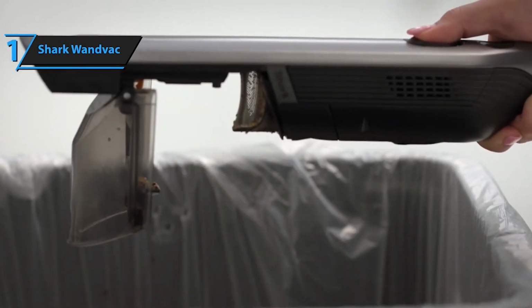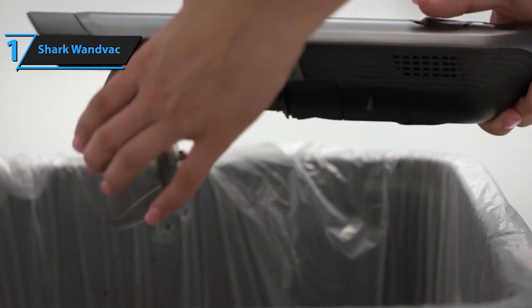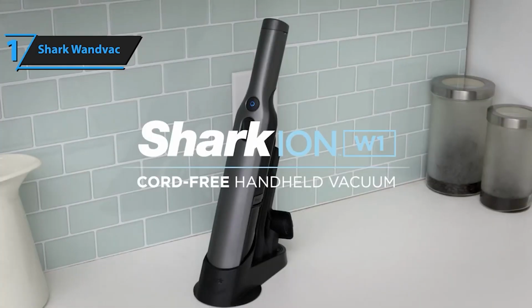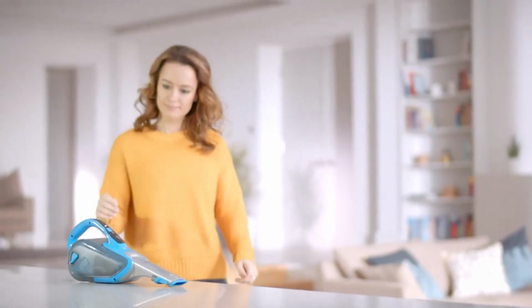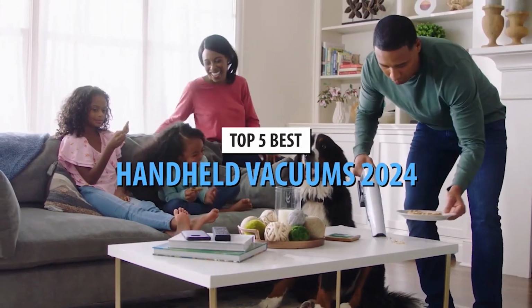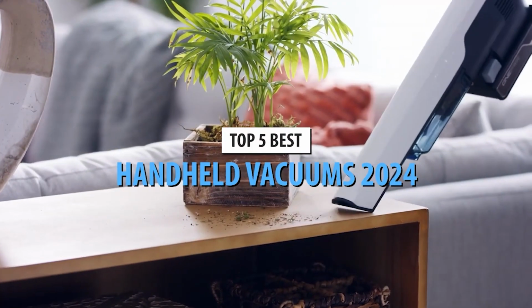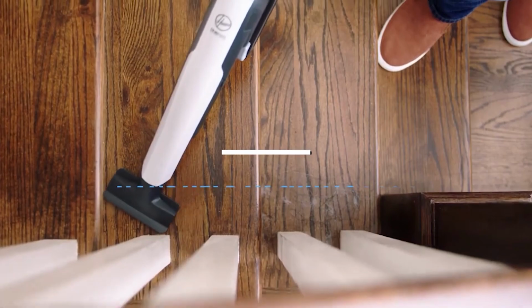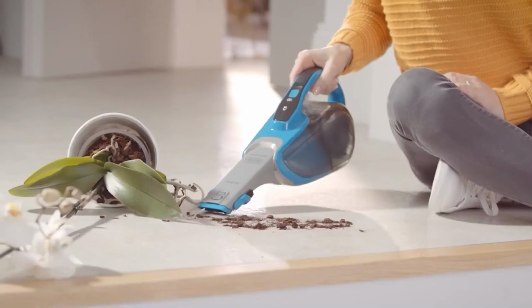Equipped with tools for pet hair and tight spaces, including the multi-surface pet tool for upholstery, carpets, and pet hair, as well as the duster crevice tool for zeroing in on tight spaces and car cleaning. There you have it, our top 5 best handheld vacuums of 2024. Each of these vacuums brings something unique to your cleaning arsenal, making chores a breeze.